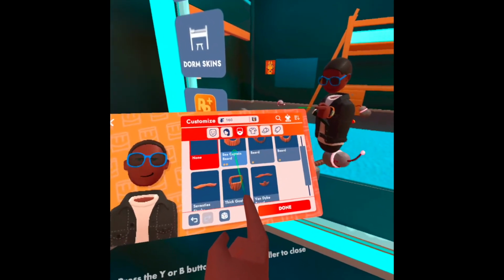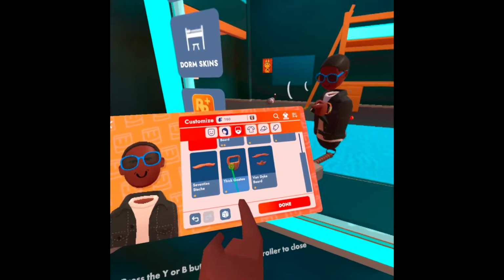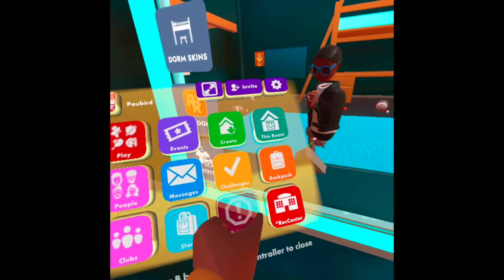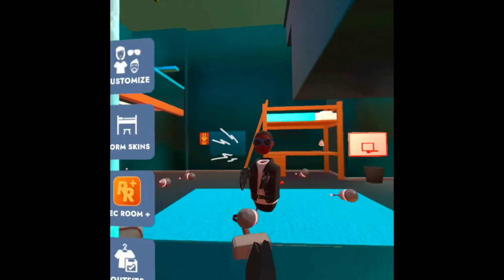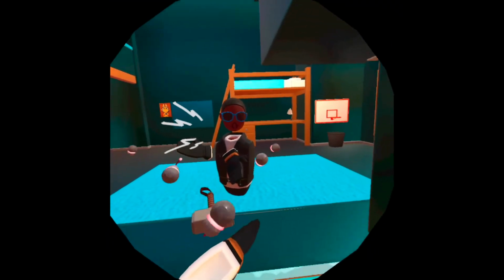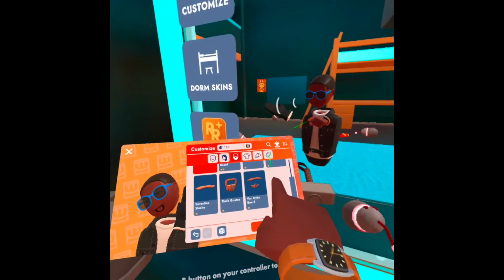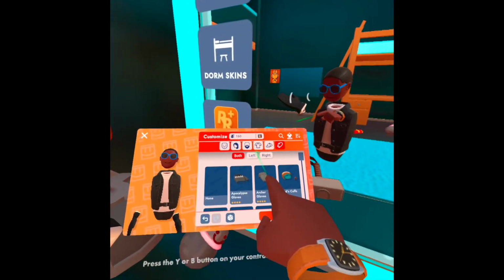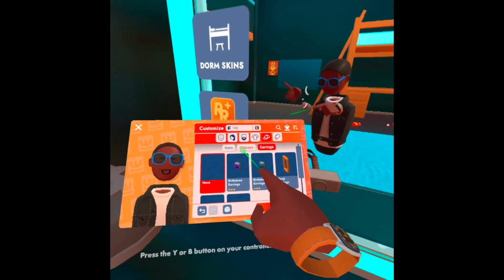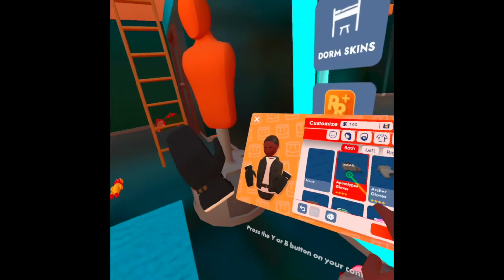Oh, wait, they have facial hair. No, I don't have facial hair yet. It's coming though. It's coming. It's on its way. How do I look? I mean, do I look good or what? Yeah, let's take off the glasses. I don't think the glasses would be necessary to wear. They also have gloves? Hold on, wait. They got apocalypse gloves.